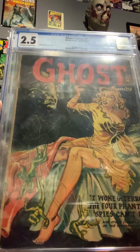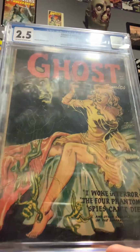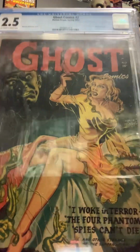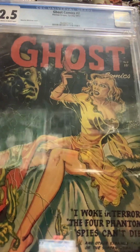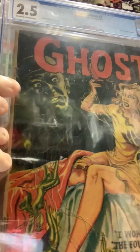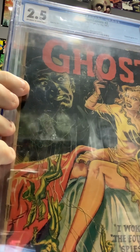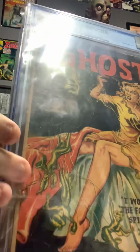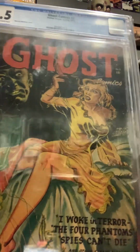Ghost Comics is my favorite series in all of Pre-Code. I think they have the best covers. You got this beautiful girl here, ripped up golden dress, whatever you want to call it. Back here in the background, you can see in the shadows, you got this dude watching her, giant face coming out of the darkness. You got these little fairies, I guess they're dreams or whatever, that's coming off of her.